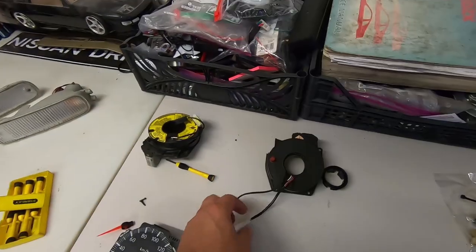Okay, horn doesn't work. Airbag light's tampered with. Steering wheel's off. And I'm thinking, okay, what if there's no airbag in this thing? So finally, I took the airbag out. I started looking at it, and the airbag's good. The airbag's legit. It's in there. But it's obvious that somebody at some point was messing with something. So I decided, okay, let me get this horn working. In order to do that, this is the clock spring.